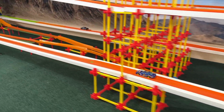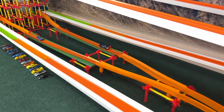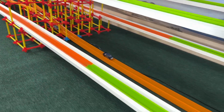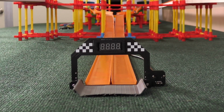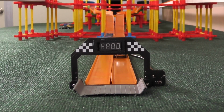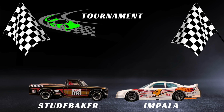Here comes the Impala on the near side, down a few lengths here to the hairpin, and has no chance. Oh, looks like for a second he might have had acceleration, but no, it's going to fall flat. 21:49 is your benchmark for today. We've seen as low as, I think, 20:15 over the course of all the first round groups.